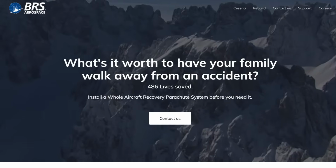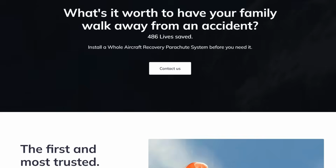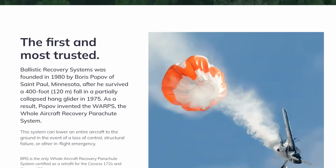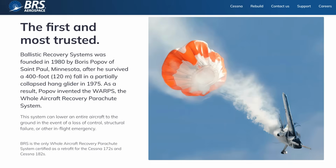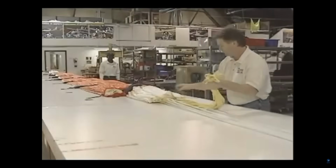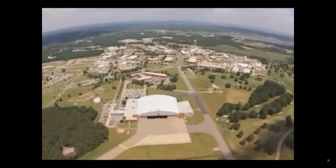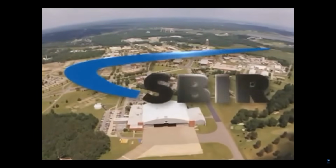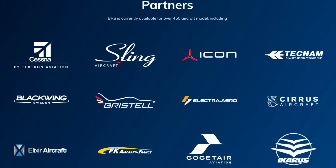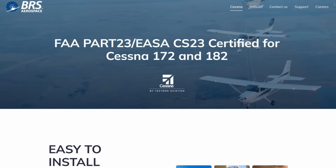Now, the company behind this technology is Ballistic Recovery Systems, BRS Aerospace, and they were founded in 1980. Their founder, Boris Popov, had an accident in 1975 where a hang glider partially collapsed and he fell to the ground several hundred feet. He survived that and decided that they needed a way to save small aircraft like that. So the first product was launched in 1980, and their first save was in 1983. Initially, this was for ultralight aircraft, fabric wing framed structures. But in the 90s, they began to extend upwards to heavier aircraft. They got grants from NASA to develop this technology. They started fitting them in Cessna 150s. And these days, you can buy retrofit packages for Cessna 170s, the Cessna 180s.